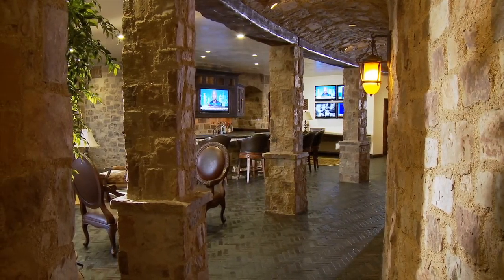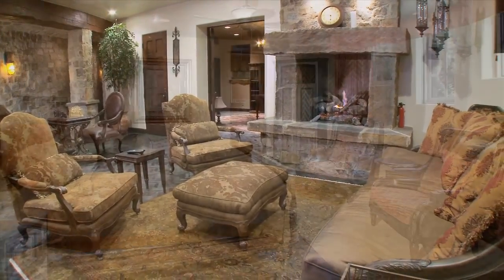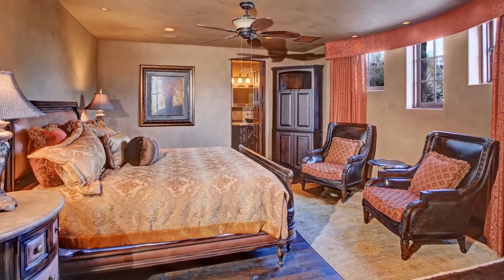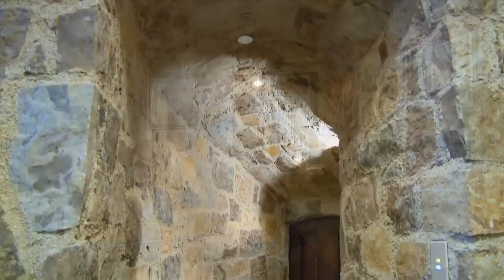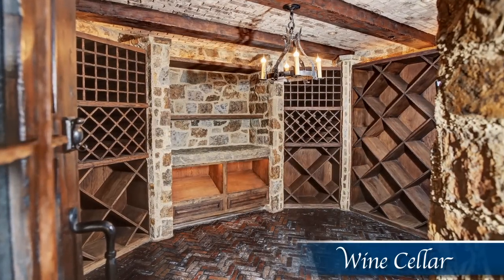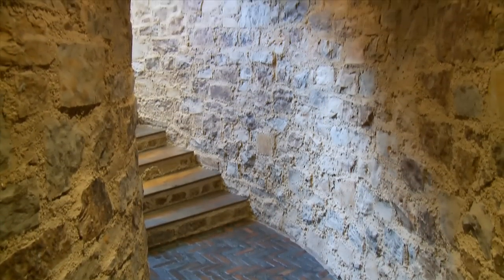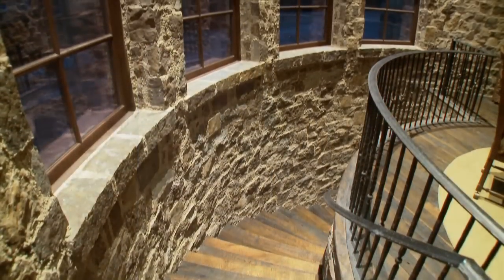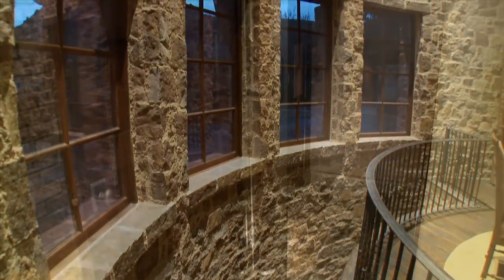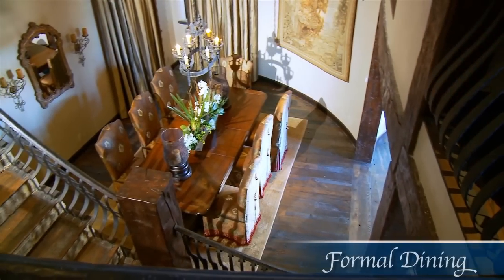If you're having too much fun downstairs to leave, a curved stone gallery conveniently leads to a sitting room and a full bedroom suite and secondary bedroom. Also downstairs, a 2,000 bottle secured temperature controlled wine cellar. To get your prize bottles upstairs, you can take one of the staircases back to the main level or grab a ride on the elevator, which conveniently opens near the dining room.